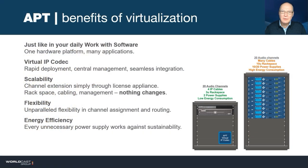Let's explore the benefits of virtualization, a major trend reshaping the broadcast industry's approach to infrastructure and scalability. Just as we're used to using one hardware platform for multiple software applications, virtualization extends this flexibility to IP codecs. With virtual IP codecs, we gain rapid deployment, centralized management, and seamless integration with existing systems, which not only reduces complexity but also improves operational efficiency.